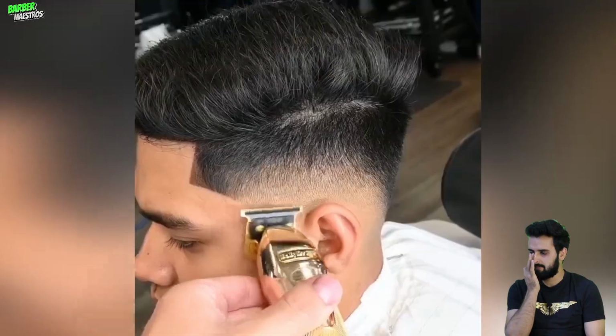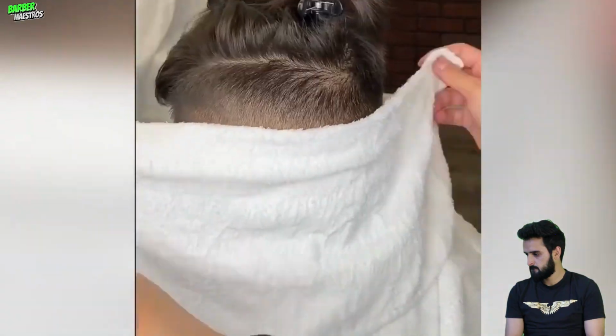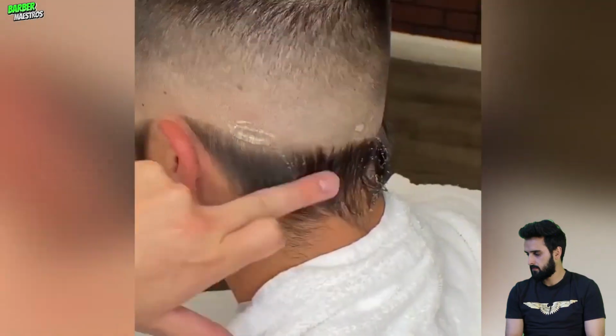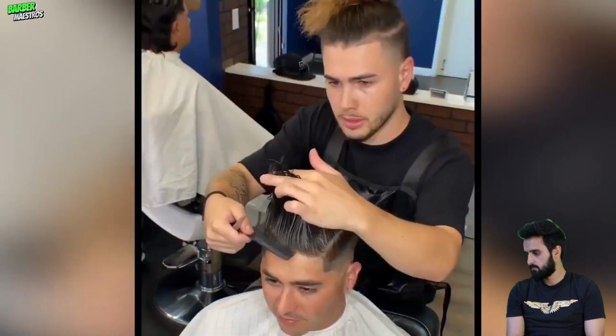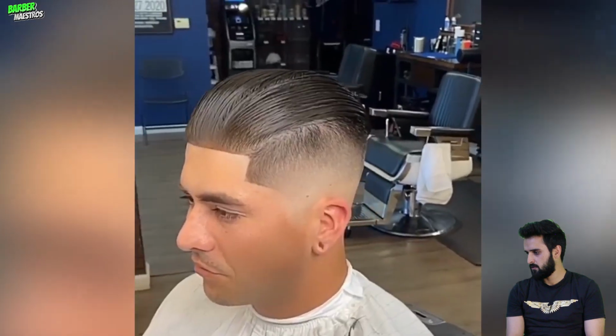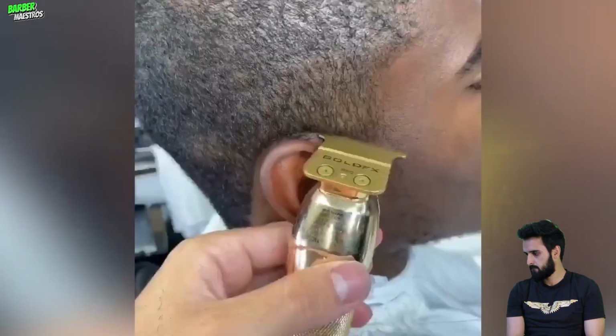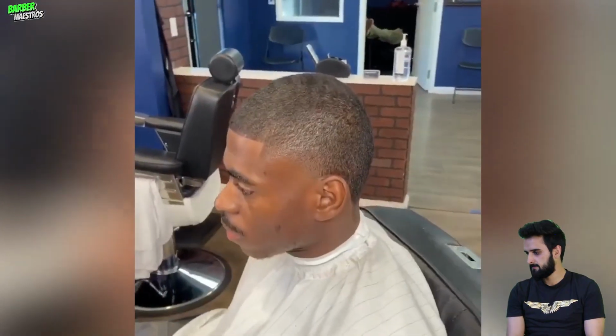Wow, that's perfect. I appreciate that, barber. It looks so unnatural, but yeah, that's perfect. Shaped up. You got a perfect shape line. You're lucky to have that type of barber.